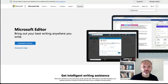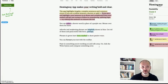The next popular alternative to Grammarly is Hemingway App. It's based on the writing principles of the American author Ernest Hemingway. Basically, it will identify needless adverbs, instances of the passive voice, phrases where you can find a better alternative, hard to read sentences, and other issues in your work.